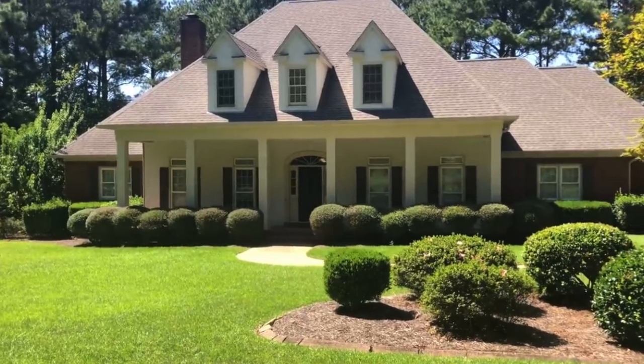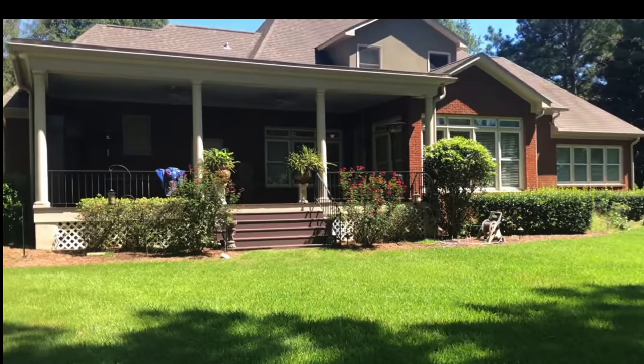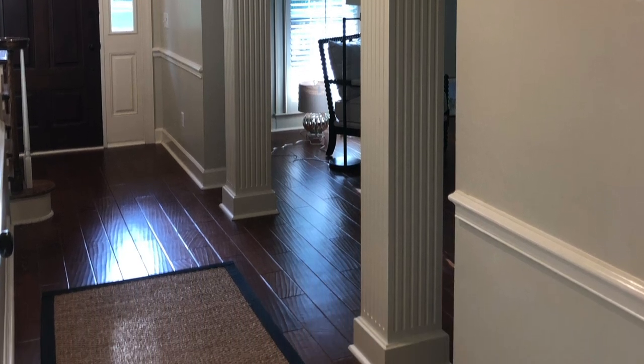In the fall of last year, my husband and I moved from our home that we had lived in for 15 years into a new home next door to my parents in the Highlands neighborhood in Dothan, Alabama. It was a great house with great bones, but there was a lot about it that was dated.